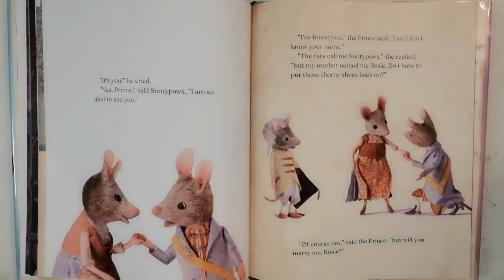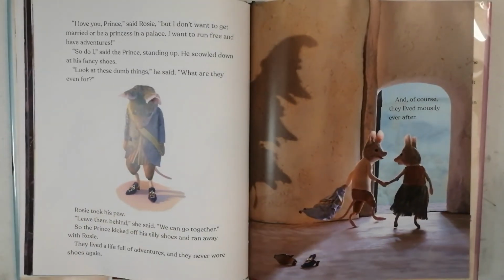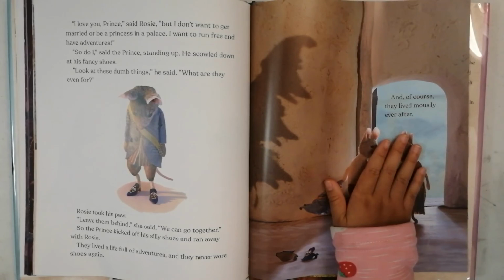Do I have to put those horrible shoes back on? Of course not, said the prince. But will you marry me, Rosie? I love you, Prince, said Rosie, but I don't want to get married or be a princess in a palace. I want to run free and have adventure. So do I, said the prince, standing up. He scowled down at his fancy shoes.